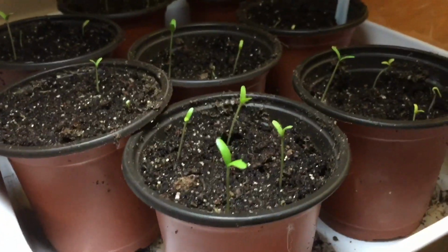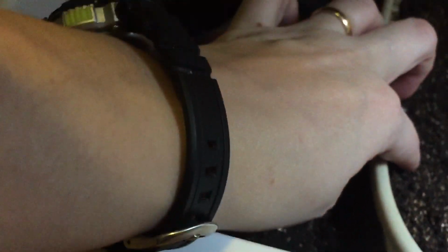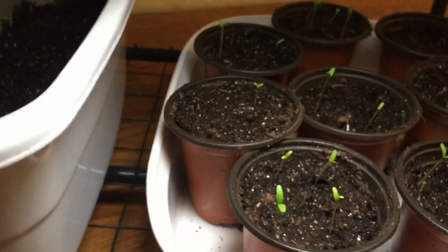Okay, and then down here, I have marigolds. The nasturtiums obviously have not popped up yet. Well, it looks like, is that one trying to come up? Can you see that? Yep. Looks like I got one trying to come up right there. Awesome. Okay, so that is that.